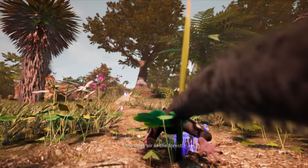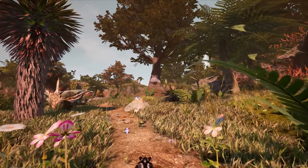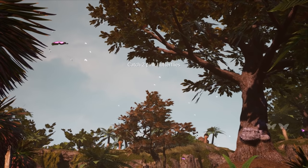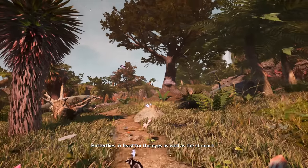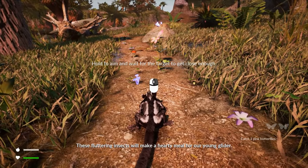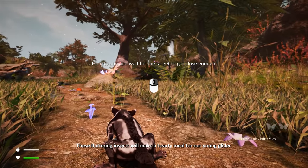The open air of the forest. But to get there, the gliders will have to navigate this treacherous gorge. Butterflies, a feast for the eyes as well as the stomach. These fluttering insects will make a hearty meal for our young glider.